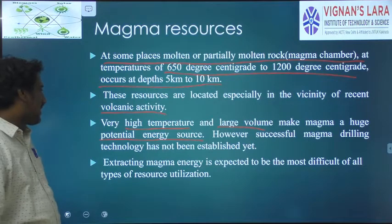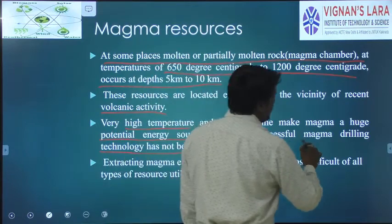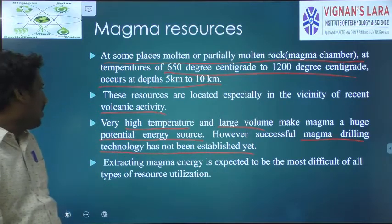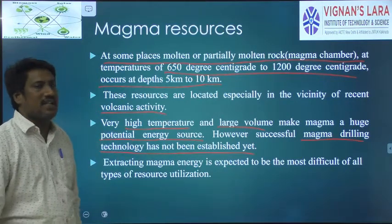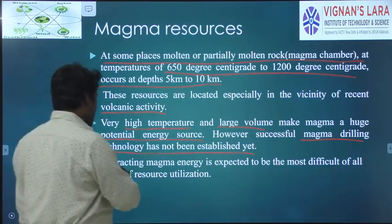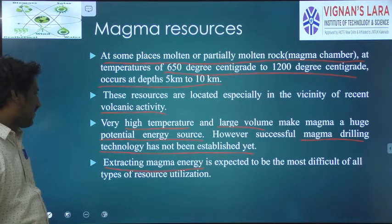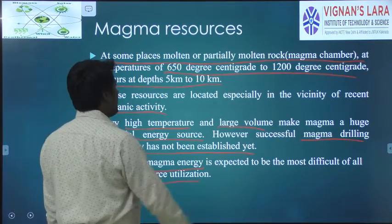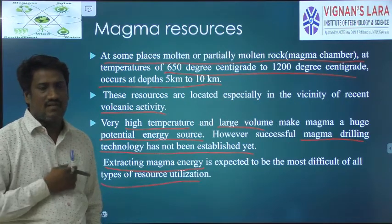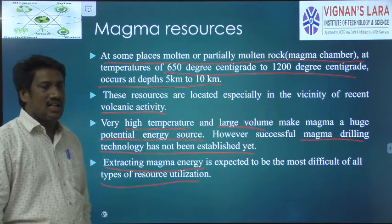However, successful magma drilling technology has not been established yet. Even though there is huge potential available, as of now no technology is developed to tap these magma resources. Extracting magma energy is expected to be the most difficult of all the types of resource utilization. Compared with geopressure, hot dry rock, and hydrothermal, which we have seen, extracting magma resources is the most difficult.